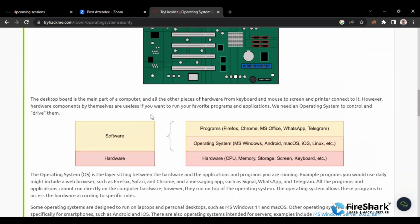RAM and ROM. So the desktop board is the main part of the computer, and all the other pieces of hardware from keyboard and mouse to screen and printer connect to it. However, hardware components by themselves are useless if you want to run your favorite programs and applications. We need an operating system to control and drive them.